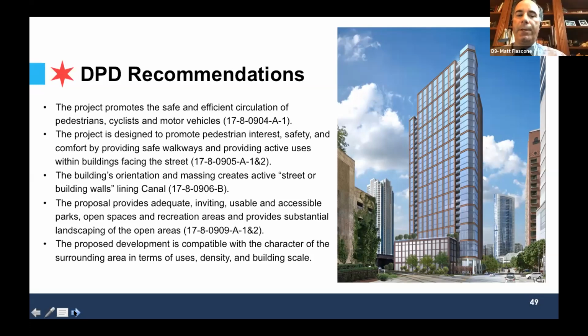Sure, this is Matt Fiasconi again. Yes, we have done that in the past, and we'll consider it on this job as well. We have several JVs on the project I referred to in the 28th Ward, so it's something that we're totally willing to do, and we'll work on it on this project as well.